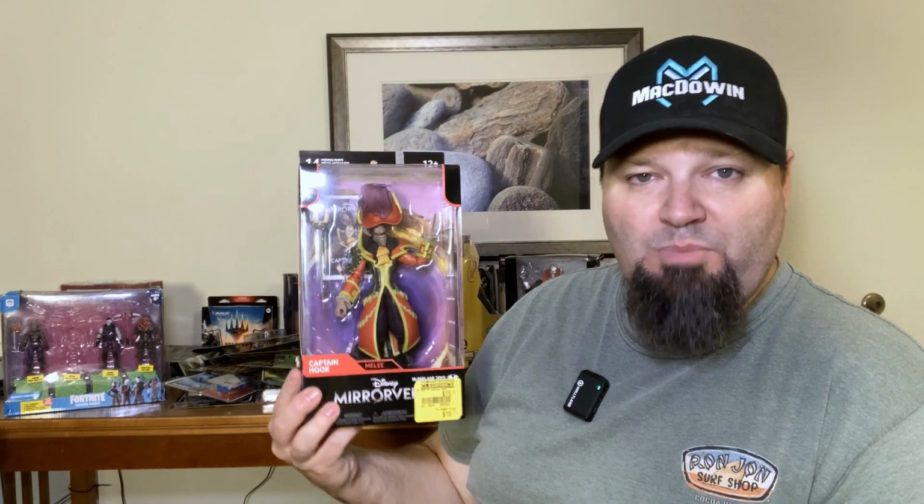But what was really cool is because I bought that, I was able to grab 2 items of equal or lesser value. And they had this here and I was kind of surprised. Captain Hook from McFarlane's Disney Mirrorverse. Now, I haven't really said that I buy these figures, but I really like these big Mirrorverse figures. And Captain Hook looks pretty cool. Not only that, Captain Hook, he's on clearance.